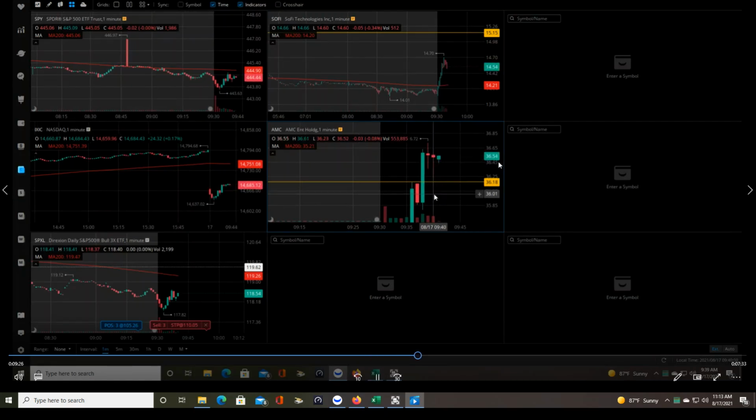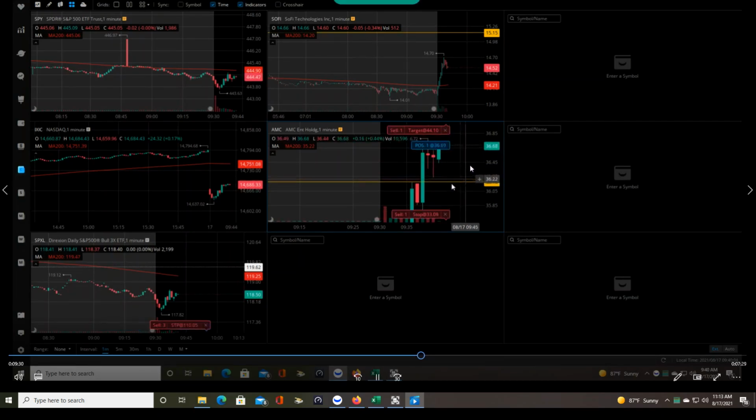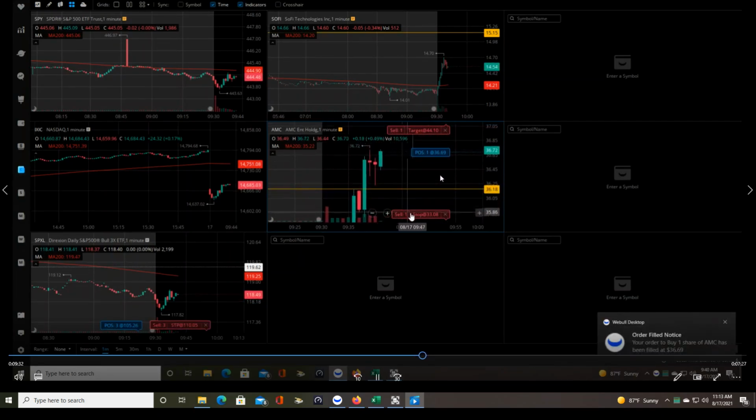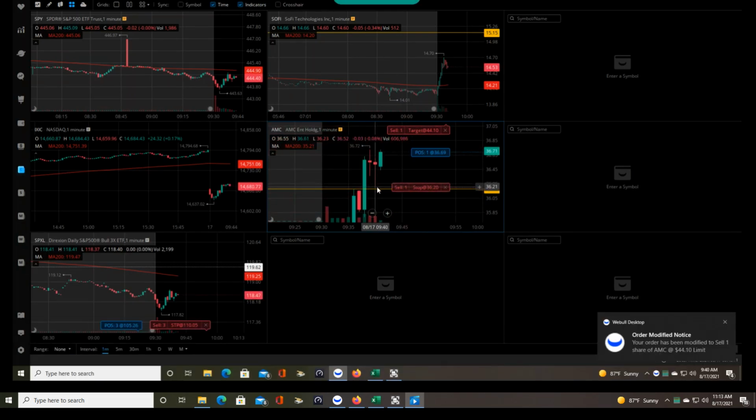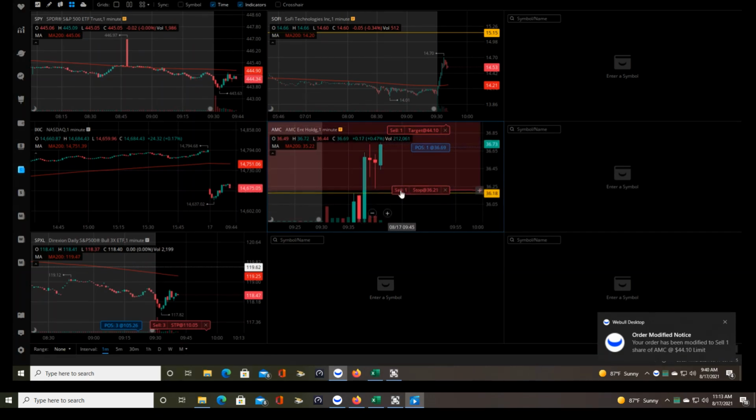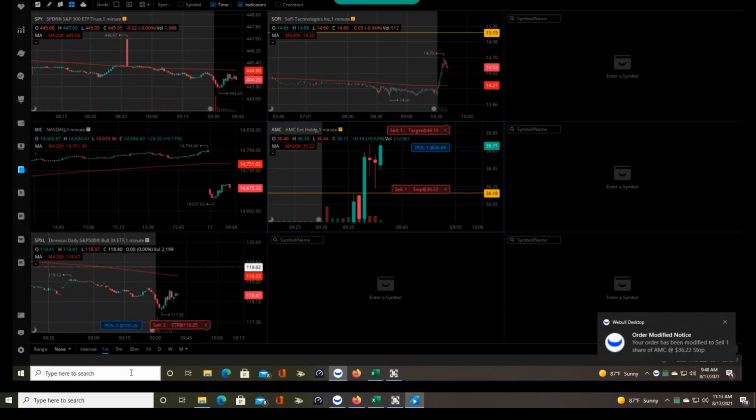So I'm watching the price bubble here. As soon as I see 36.62, I'll trigger my hotkeys. There you go. I felt a little slow today. There was no hesitation, no mental hesitation like, should I enter or not? There was no question, because it's what my plan says to do.